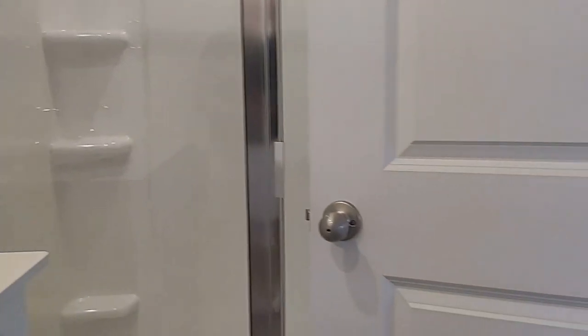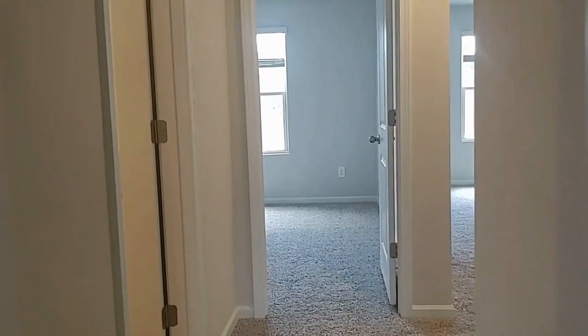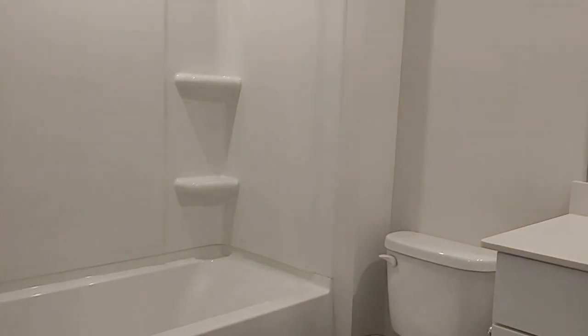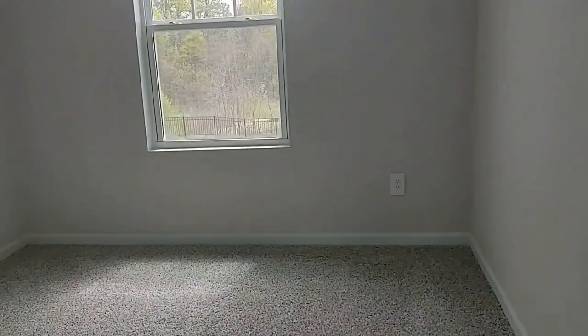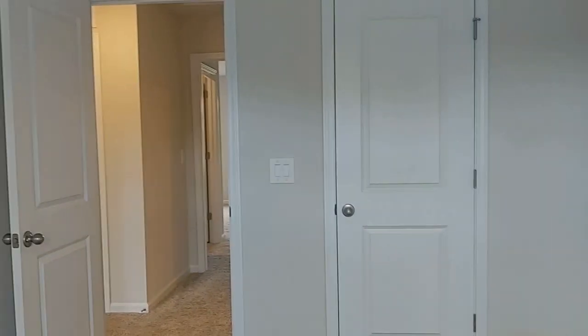Let's continue on to the secondary bedrooms. This is a second full bath, tub shower combination. Here is bedroom two. And right next door is bedroom number three.